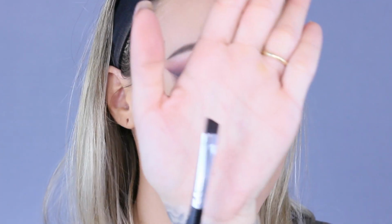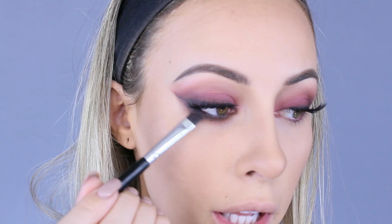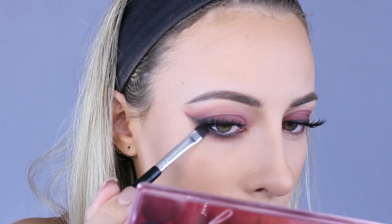I want this to be super smoky because this is a dramatic look. Okay, I'm also going to take my angled brush and that same dark eyeshadow, and I'm just going to drag the shadow on my lower lash line up a little bit to meet this wing on my upper lash line. And this is a smoky eye, so it doesn't have to be perfect because we want it to be smoky anyways.